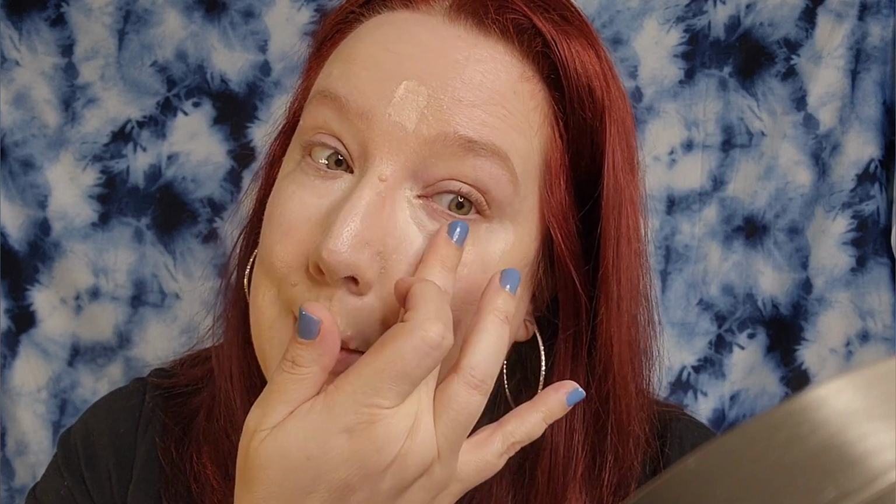I like to really press it in with my fingers before I run a sponge across it. That way I know that it's really pushed into the area nice. And the sponge will just help me push it in even more and take off any of the excess. The sponge really helps you avoid cakiness, but you just have to make sure it's not dry and it's not super wet. You just want it to be nice and damp. All right, I'm just going to put one more little dab there.